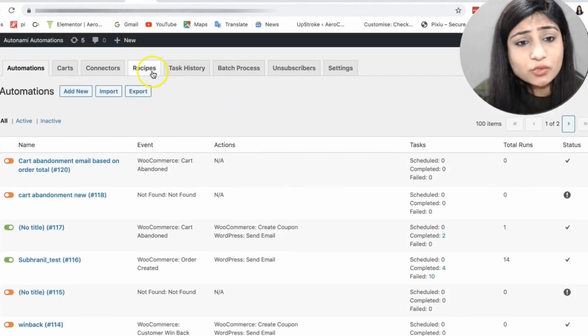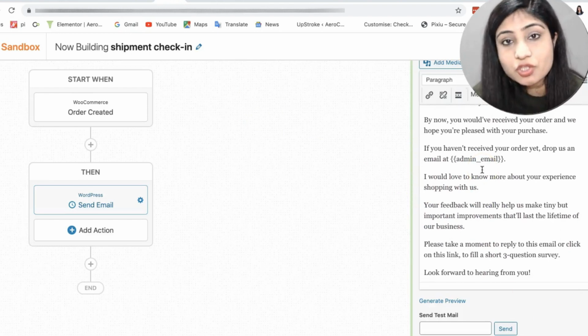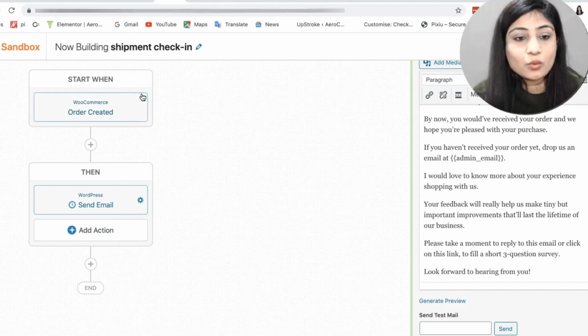You can also go into recipes, and you will find the check-in email recipe here. So you do not even have to craft the email body copy. You can just import this with one click, and you will have this automation on your system.